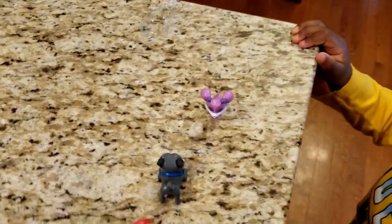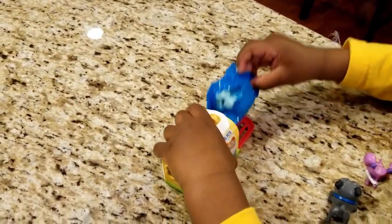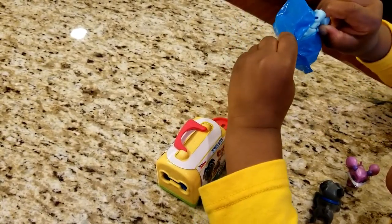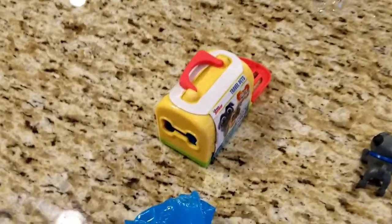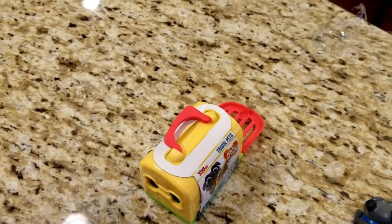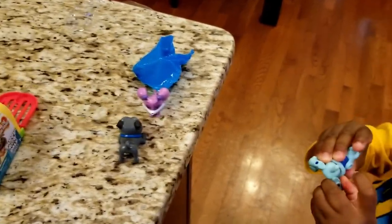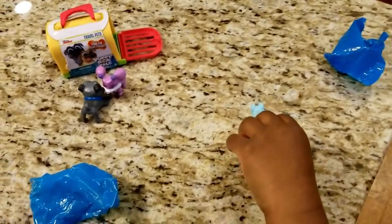Okay, so now we're going to open another one, okay? Open it. So, yeah, go ahead and open it. Wow, bat! Where's Arf? Yay, Arf! Oh, you got Arf. Oh, that's cool. Okay, so go ahead and put Arf on the table. Okay, yeah, open the other one.